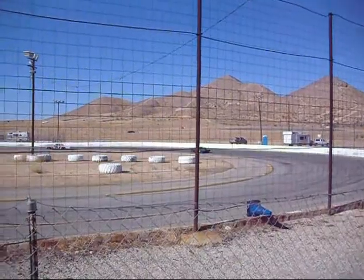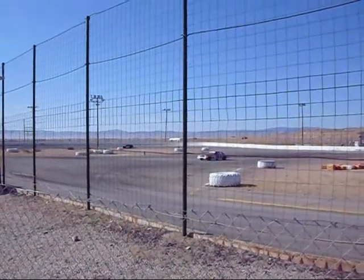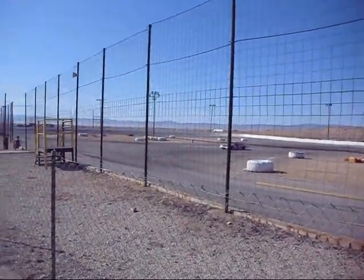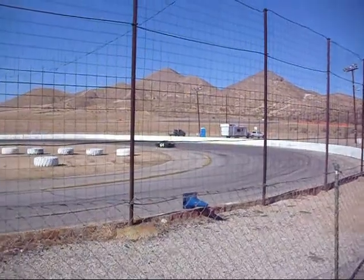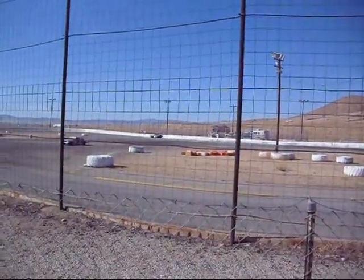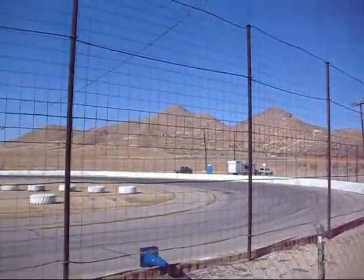It's practice time, so we got the Super Pinto out there, and whatever the heck you want to call that thing, the pink demon. It's practice out here. Anyways, there's a track up there. They call that the Streets of Willow with Big Bank Corner.